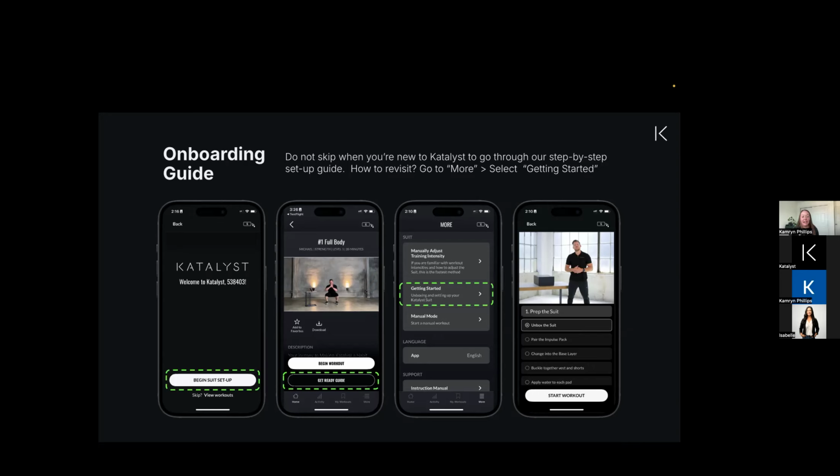So this onboarding guide does live in that more section in your app. So tap on the lower right corner, more, and it is that getting started panel. So that will take you directly to Michael's video so you can review that suit prep at any time that you may need to.